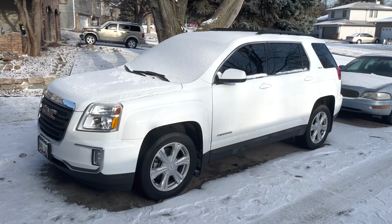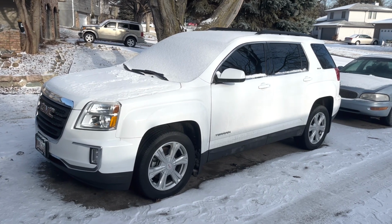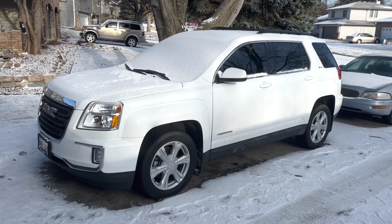So hopefully me telling you this tells you not to buy a GMC Terrain, Chevy Equinox, or really any of the cars with the 2.4 liter inline 4 or the 3.6 liter V6.